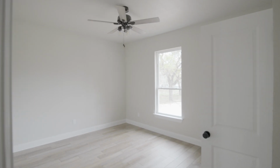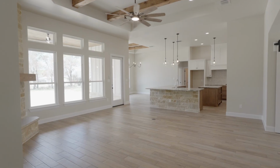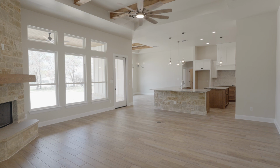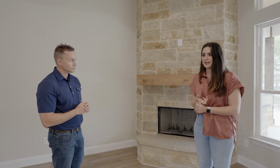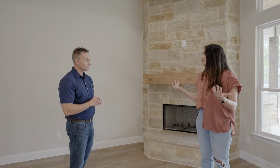For sure, and a lot of upgrades too, right? Like, tell me about the floor here. Right, yeah, so we did a porcelain wood look tile, which is very common, very popular, but we actually ran this throughout the house, so no carpet. So one, just gonna stand up longer against time, wear, and better for the users of the house.